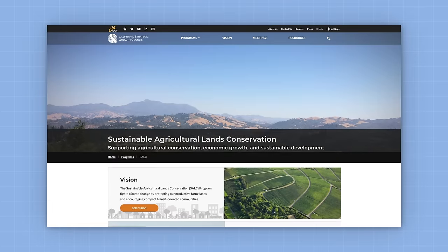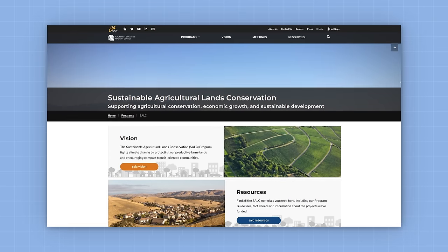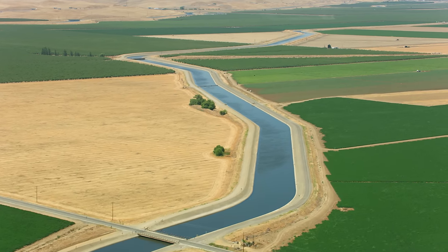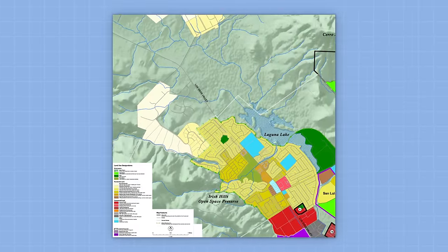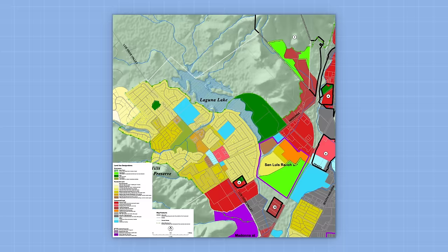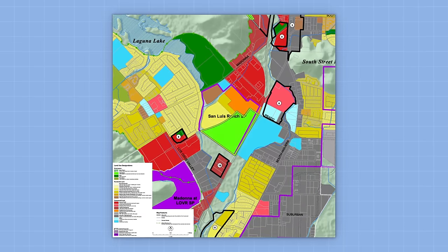Here in California, the State Sustainable Agricultural Lands Conservation Program uses cap-and-trade funds to halt urban sprawl. The state government provides grants to protect productive land through conservation easements, protecting it from development. It also provides planning grants to cities and counties to update their land use policies to preserve open space. So far, 142,000 acres have been made agricultural only through 116 property acquisition projects.